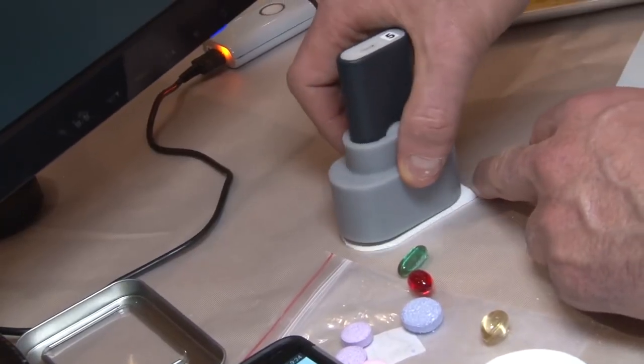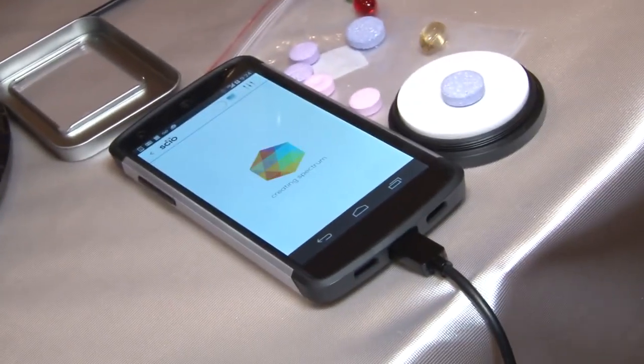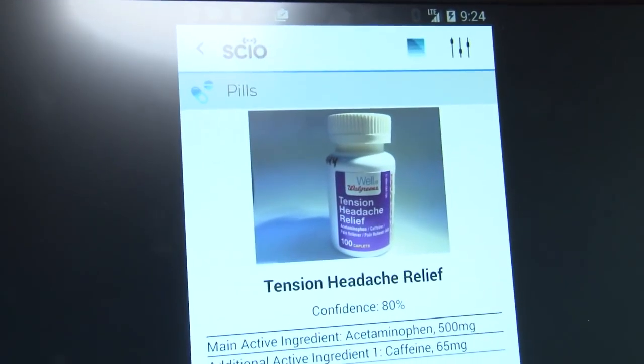Let's say you've got some pills in your cabinet, lost the box, you don't know what they are. You could scan them with SCiO and it'd tell you. The app would just pop up and say, hey, this is Advil. This is definitely one of the more impressive things that we've seen at CES.